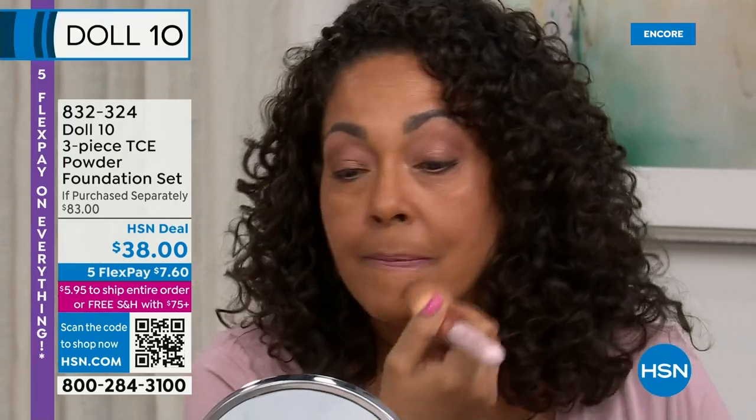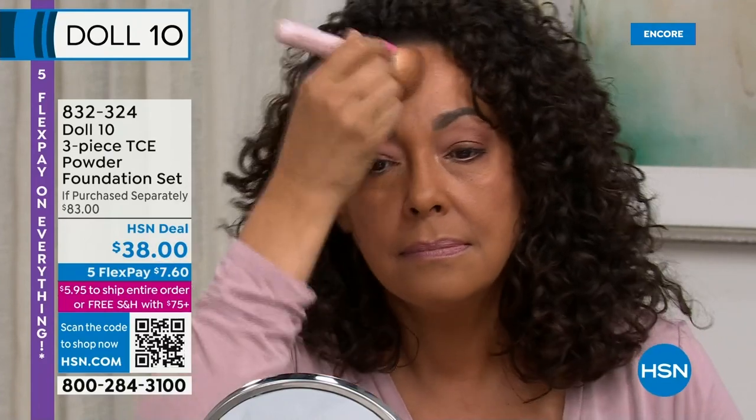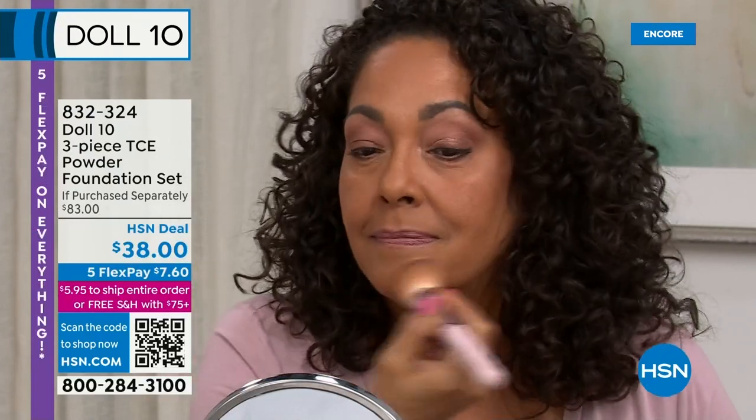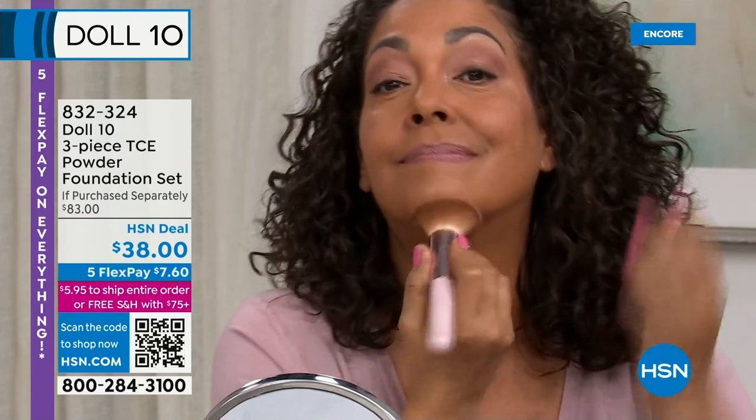Here's the brush for that medium kind of flawless looking coverage that's not heavy. Or if you want that full blown coverage, you get the puff. Puff's included. I love the puff for that full coverage. And again, I want to break it down. This is why you want to pick it up. We do not have auto ship on this at all. Can't do that either.